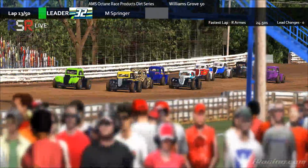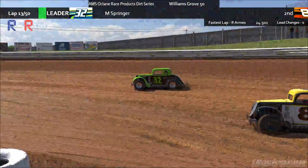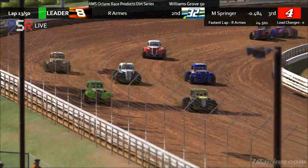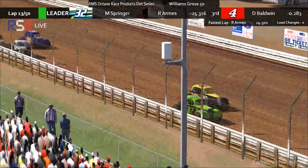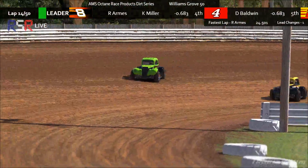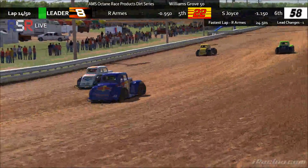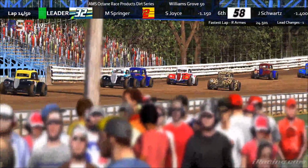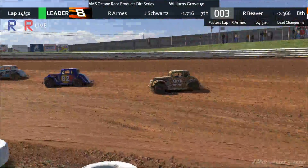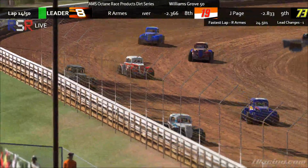Oh, that's going to push Stuart Joyce back to 3rd spot now. Springer's going to get up there, and he's going to take the lead, at least for right now. But Randy Arms coming right back with it. Stuart Joyce, meanwhile, has dropped down a bit. Oh, they saved it somehow. It was Dalton and Stewart back there for 5th spot. See, keep an eye on that flying cheetah, see if he can make his way back up there as he slides it into the turn and almost into the killer Kenna Miller.